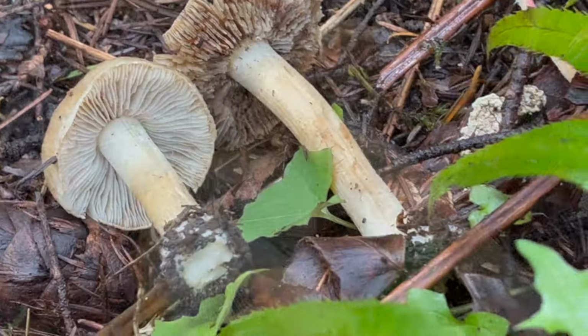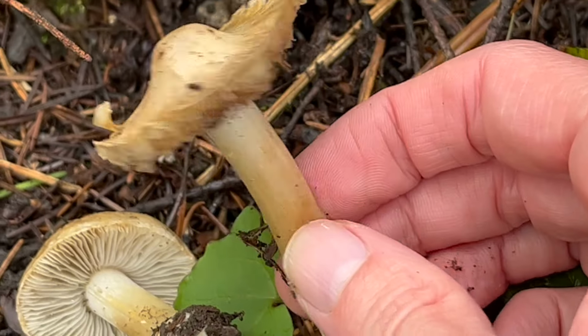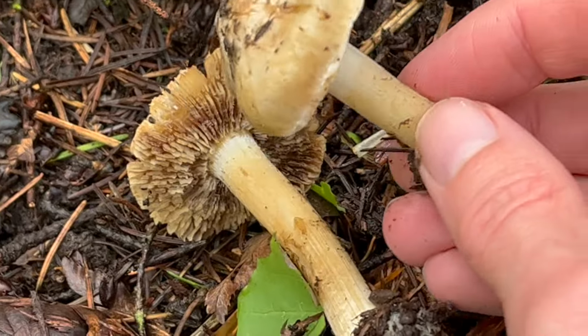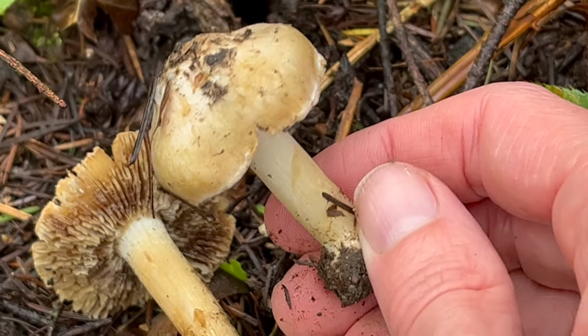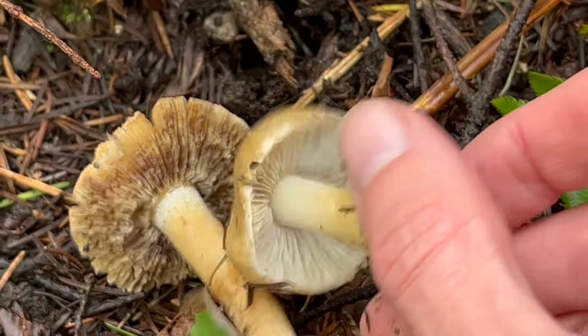I'm guessing that this is likely a mushroom that's commonly referred to as the corn silk Inocybe or the corn silk fiberhead, Inocybe sororia, but tough to say for sure. There are a lot of these Inocybes that look fairly similar to one another. So tough to make any kind of definitive call, at least for me out here in the field, but that would be my best guess. Corn silk fiberhead or corn silk fiber cap. Cool to see.